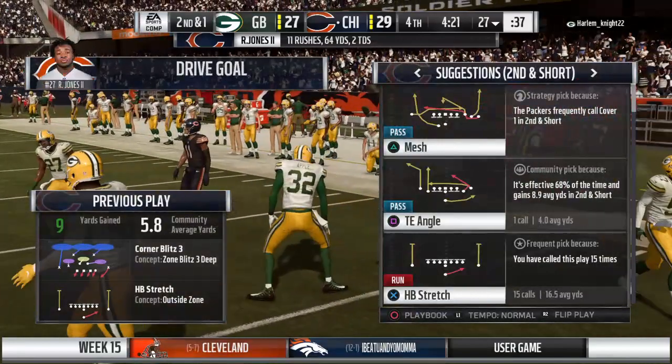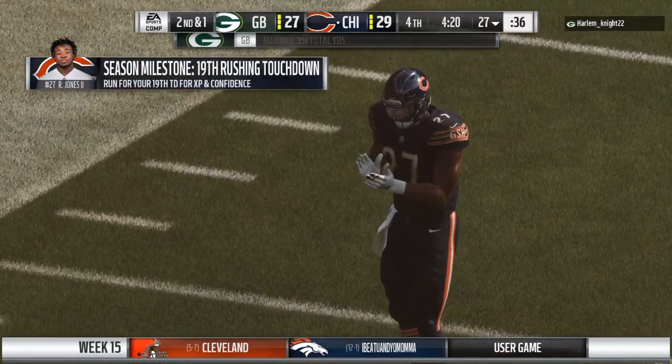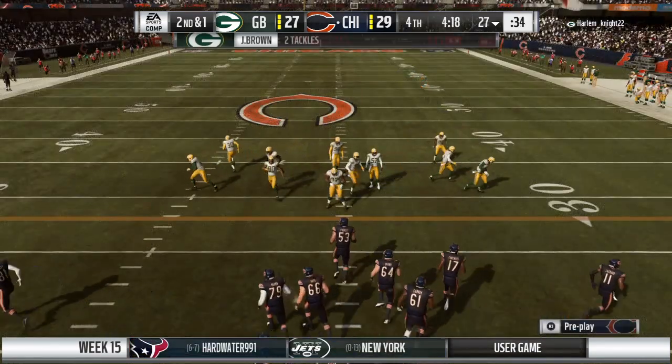And he finds some space past the 25 to the 27. Give him 9 on the carry that time, and they're set up with a 2nd and 1.